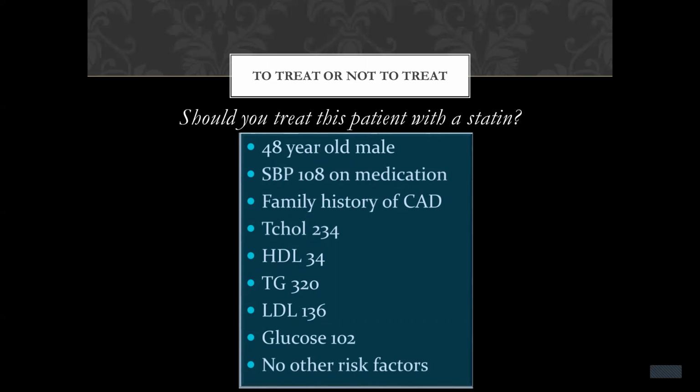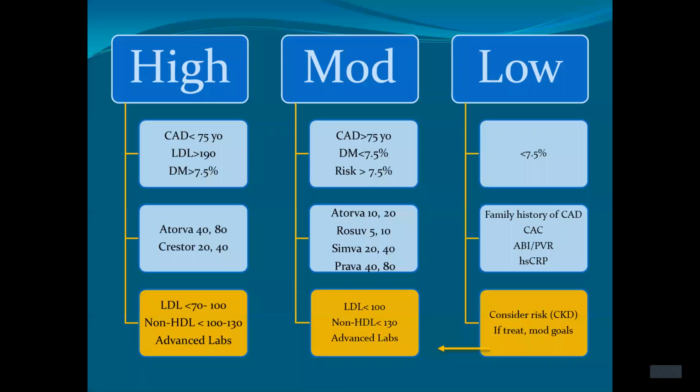This is a 48-year-old male, has a blood pressure of 108 on medication, has a family history of CAD, he has an HDL of 34, triglyceride elevated 320, LDL of 136, he has sugar of 102, but no other risk factors. Here is what the recommendation from the ACC-AHA.